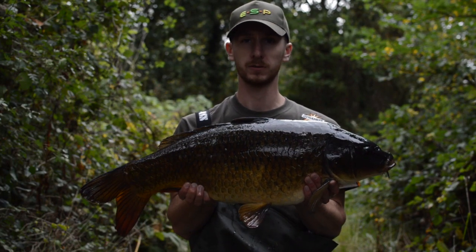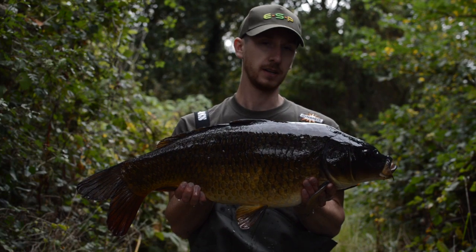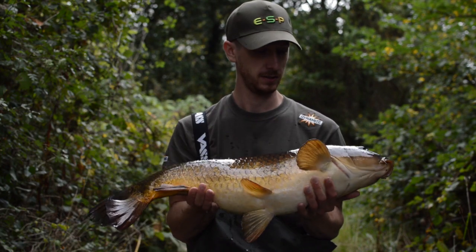This is the common that just ripped off. Lovely dark colours on it as we're going into autumn. There's still fish back over the spot, so I'm going to get the rods back out as quick as I can and hopefully nick a couple more bites before I go to work.